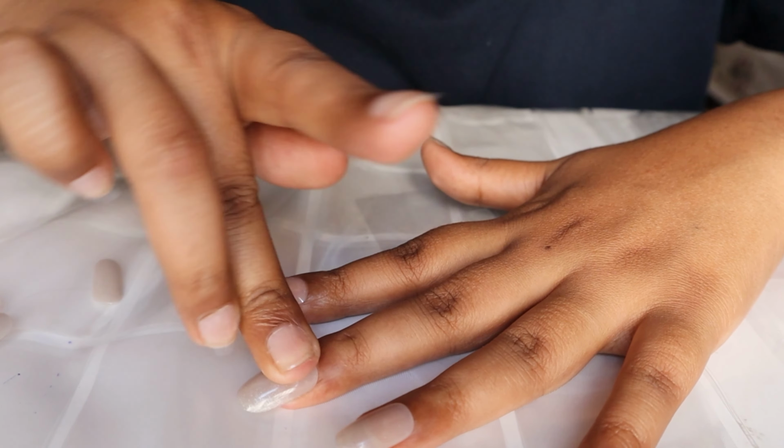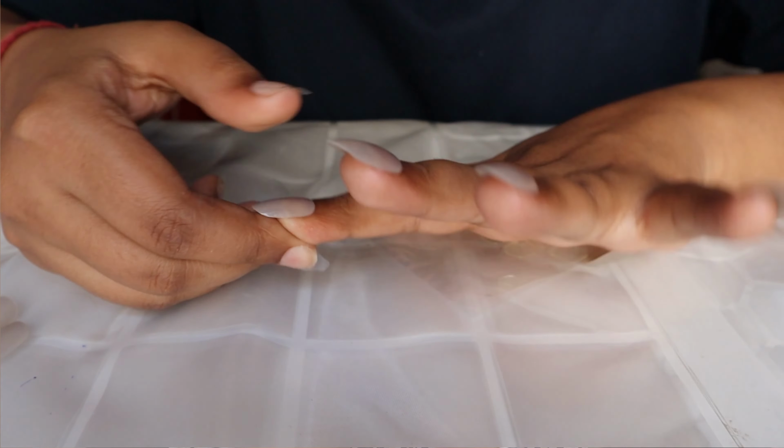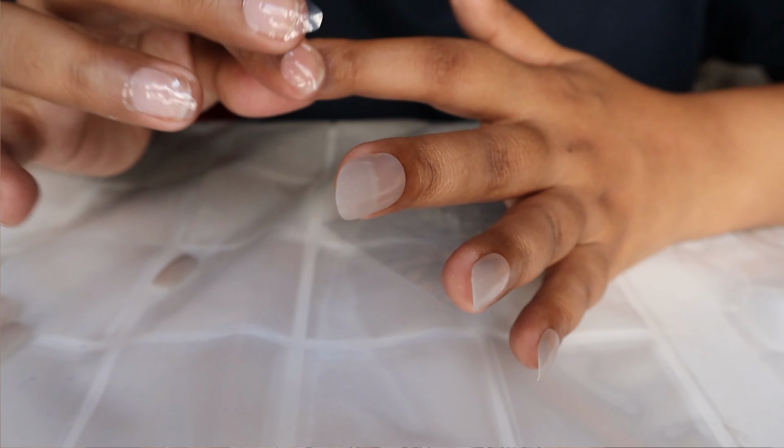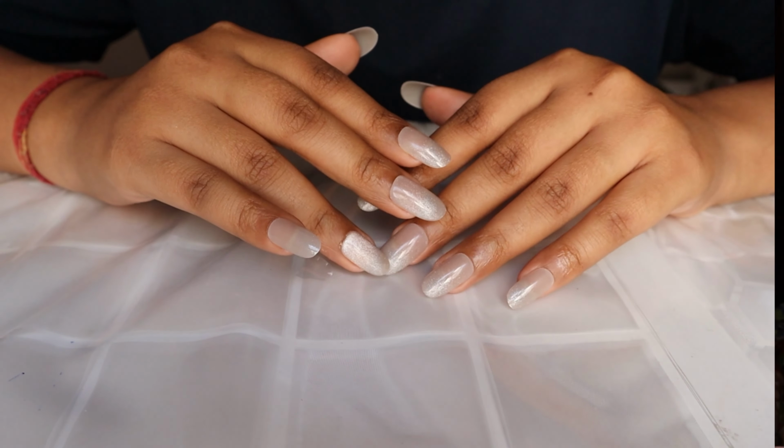Comes with sticker, like आपको glue भी लगाने की ज़रूरत नहीं है. Glue वाले stickers आते हैं. Just apply those glue stickers and then apply these extensions and you're good to go. It's like literally a 5-minute task. And वो salon nails में कम से कम 2 घंटे लग जाते हैं. So I think they're amazing.